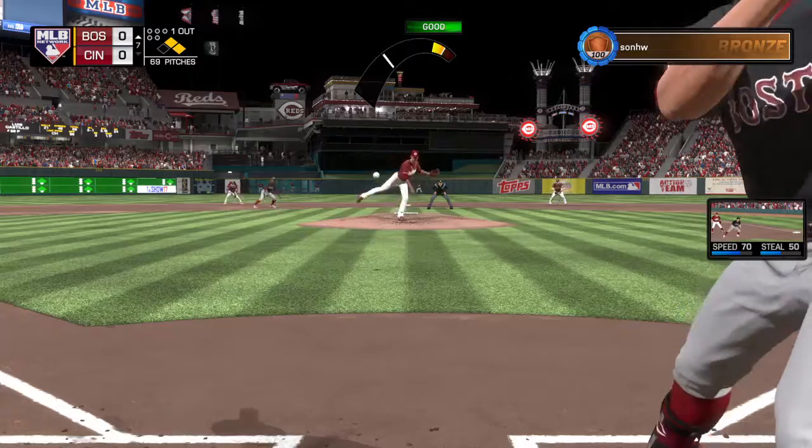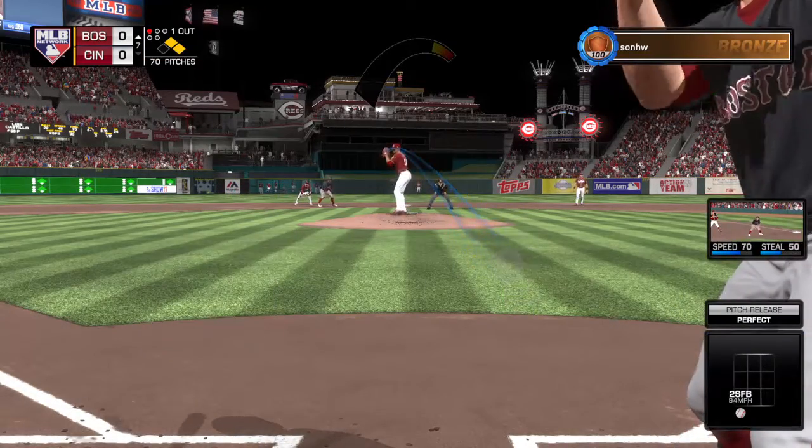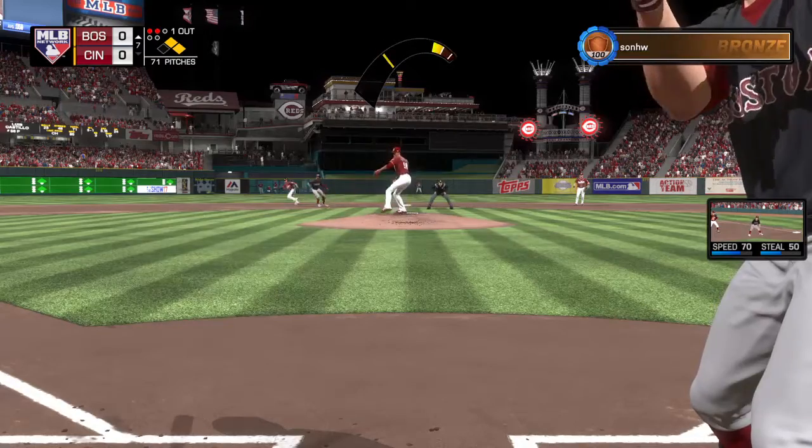He's 0 for 2 thus far in this one. Nope, that's a ball. And he lays off there, 1-0. Ready with the 1-0 pitch. That command may be starting to drift a bit. It's 2-0 now. 2-0 count.